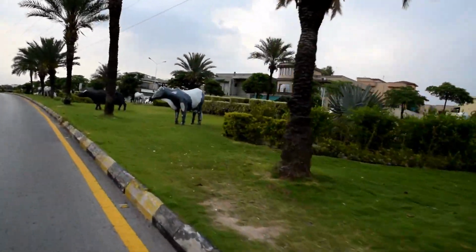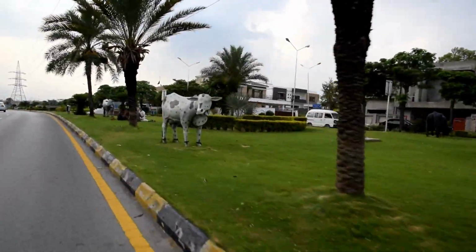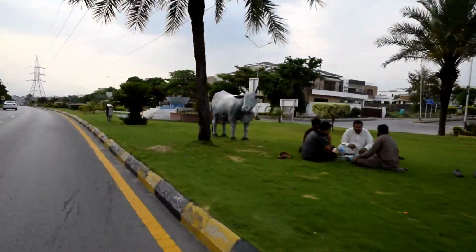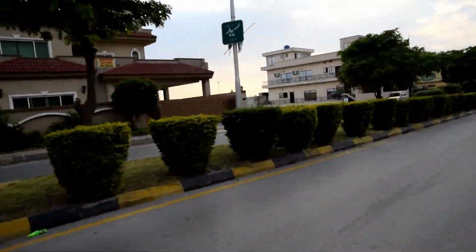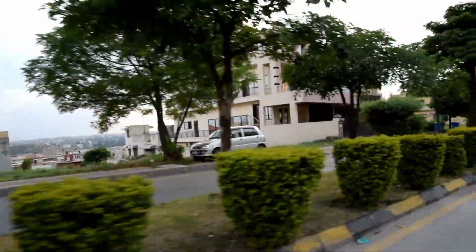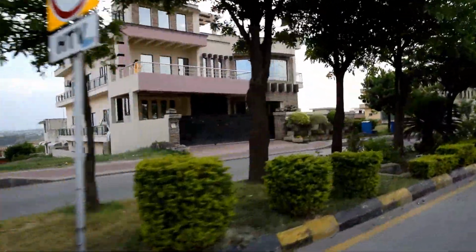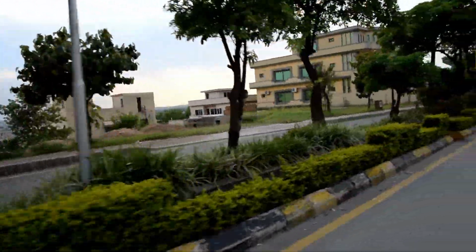Amazing. You know, look at beautiful. Look at clean everything. Look at the grass. The grass is cut. Everything is cut. You've got some guys here having a picnic, you know, and there's a cow there watching them. It's just amazing. Look at this beautiful house on the left. Look at this house coming up, you know, it's beautiful, big cream house. Look at that, beautiful man, you know, amazing, mashallah.